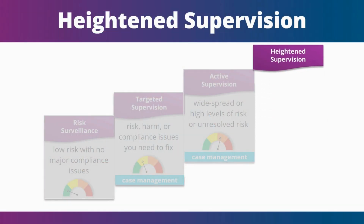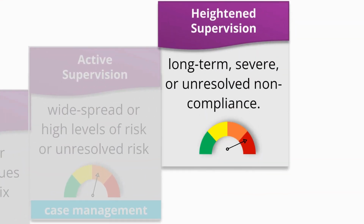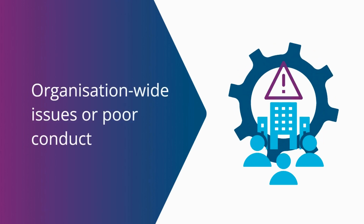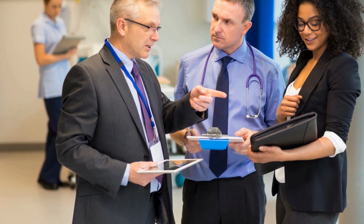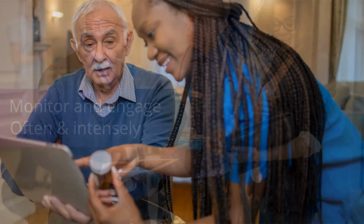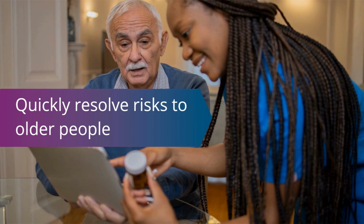Heightened supervision is our highest level of intervention and supervision. We use it when you have long-term, severe or unresolved non-compliance. This is often because you have organisation-wide issues or poor conduct. At this supervision status, we monitor and engage with you often and intensely. We want to make sure you can quickly resolve risks to older people.